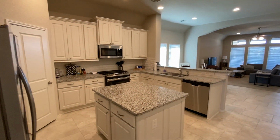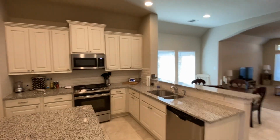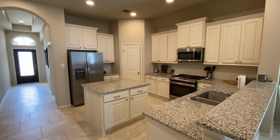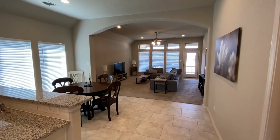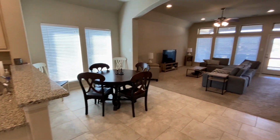Nice bright white kitchen. Has an island here. Plenty of countertop space. Cabinets for storage. The white kitchens are what they're building today. Like I said, this house was built in 2017. This house, the lights are really bright. There's plenty of windows. So it's a really bright, open house.